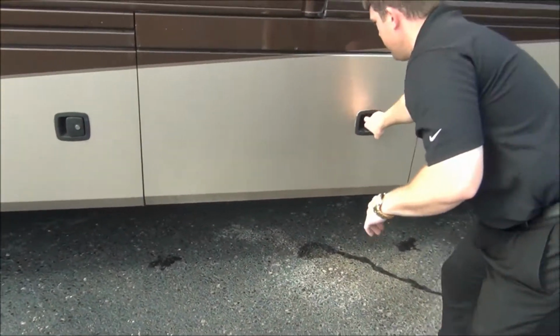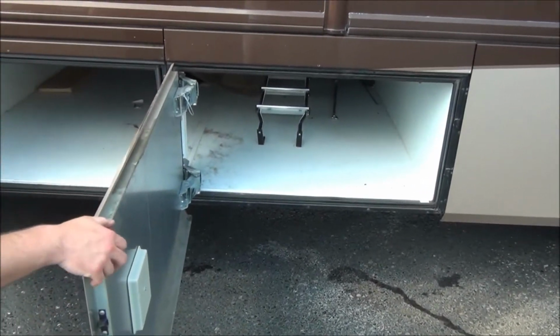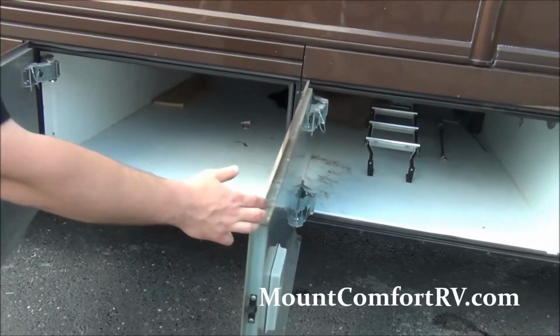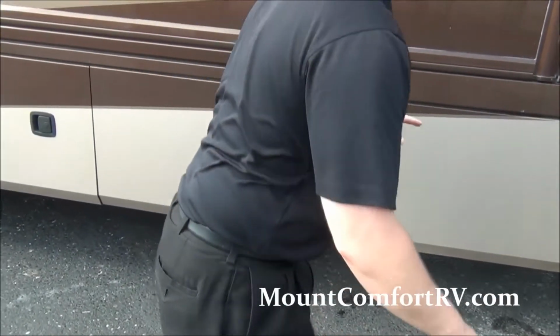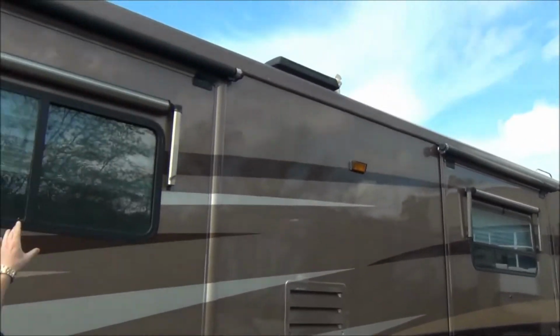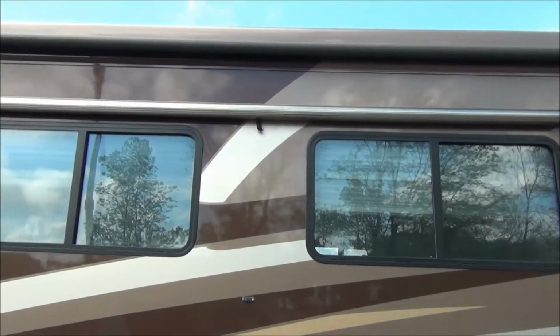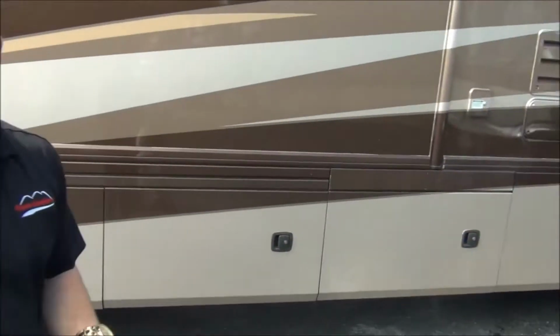Come this way. This is back to the other side of the pass-through storage. That's the advantage of that raised rail chassis. Now even look up, we talked about on the other side, there's even some window awnings on this side and even right here. And they're all wrapped in the aluminum wrapping to protect the fabric. And even the slides have your slide-out toppers on them.